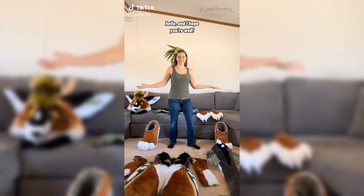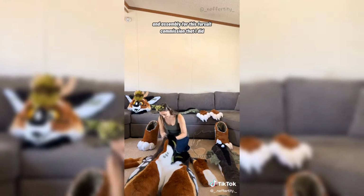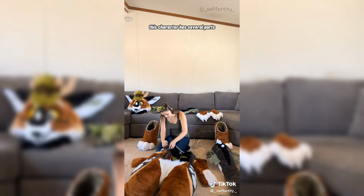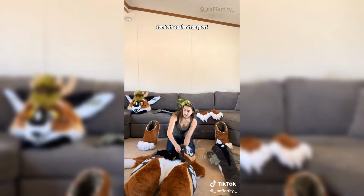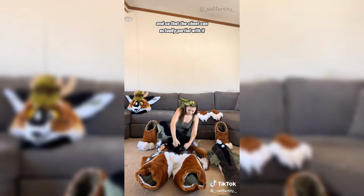Hello, and I hope you're well. Today I'm going to be doing a suit up and assembly for this fursuit commission that I did. This character has several parts that zip off of the body for both easier transport, easier cleaning, and so that the client can actually partial with it.